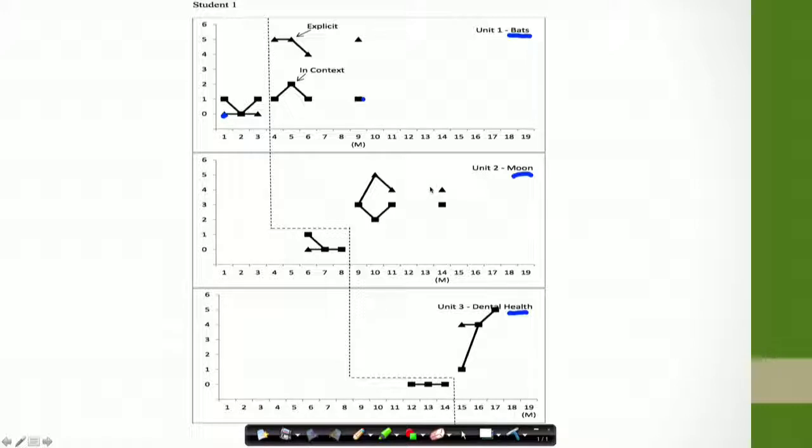And then for dental health, you could see again at baseline, she didn't know any of the words, which is not surprising because we chose words that she didn't know. But you could see a little bit slower curve, but she's still learning all the words. This time she learned both. The reason you don't see a triangle and a square is they're both at the same level for assessment 2 and assessment 3. So this time she learned all 10 words.